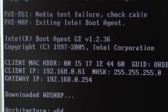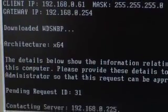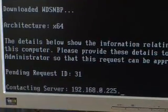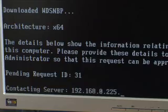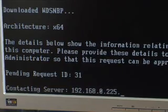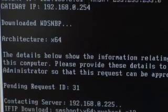What's going on right now? Yeah, this is the PXE boot, so it's contacted the distribution point. It's downloaded the 64-bit boot file. We're now contacting the Windows Deployment Server. It will receive the PXE boot file from that, launch into Windows PE, and then the task sequencer will kick off.